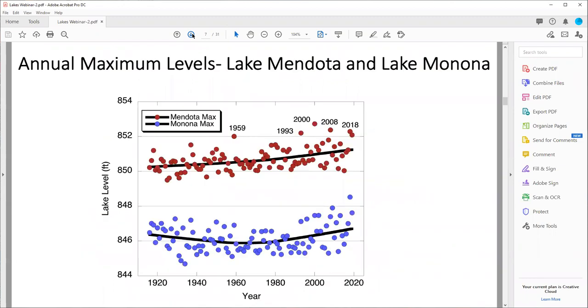Okay, here's some data. I've been putting a lot of my effort into the Yahara lakes, but what you're hearing about the Yahara lakes is going to apply to any lake that drains relatively slowly. And the Yahara lakes drain slowly because the Yahara River below Lake Monona only drops a few inches per mile, so it's a very slow drainage.